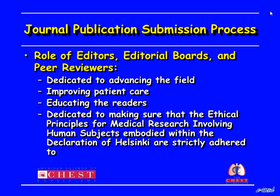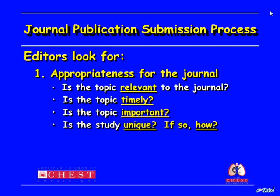So the role of the editors, editorial boards, and peer reviewers, I really have seen this, dedicated to advancing the field, improving patient care, educating the readers, dedicated to making sure the ethical principles for medical research involving human subjects embodied within the Declaration of Helsinki are strictly adhered to. The editors look for a variety of things: appropriateness for the journal. Is the topic relevant, timely, important, unique, and if so, how?